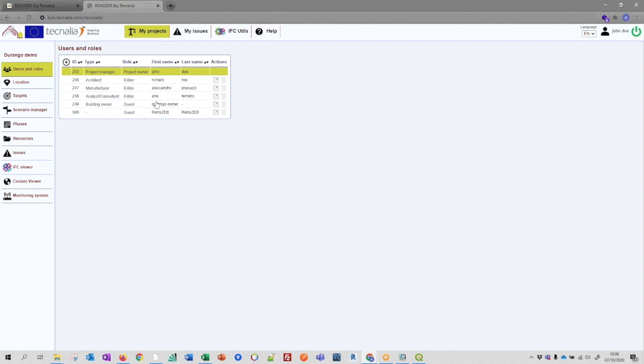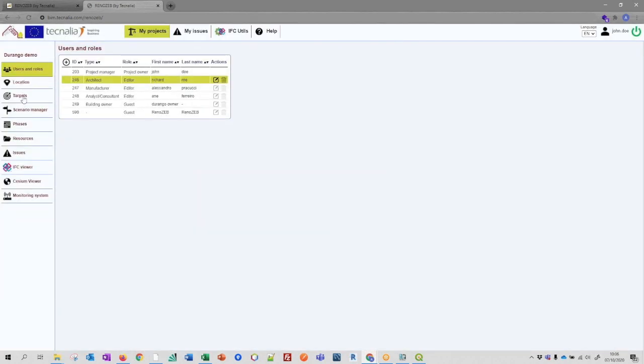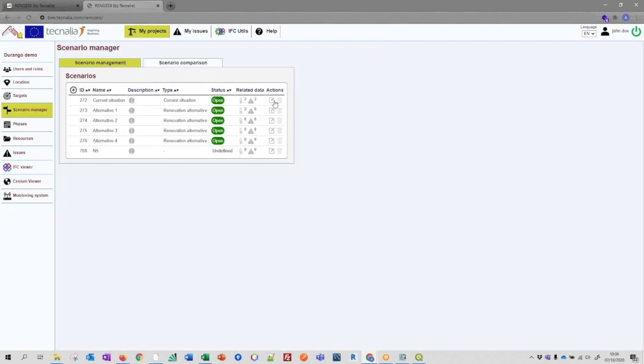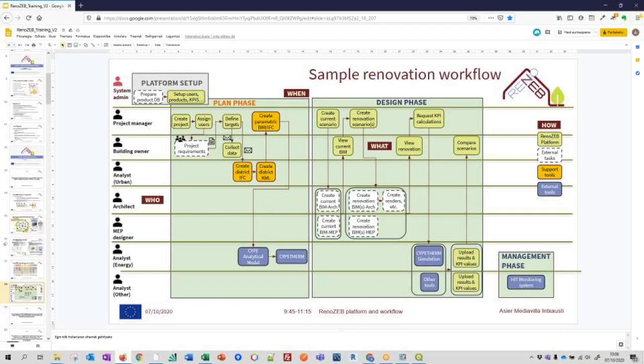One important thing is the role, so the permissions that we can give to different users. We can give editing rights. An editor will have access to these icons here to edit or manage all the information, so to upload and download things. A guest will be just an invited user. I will just log in as, for example, the RenoZEB user.